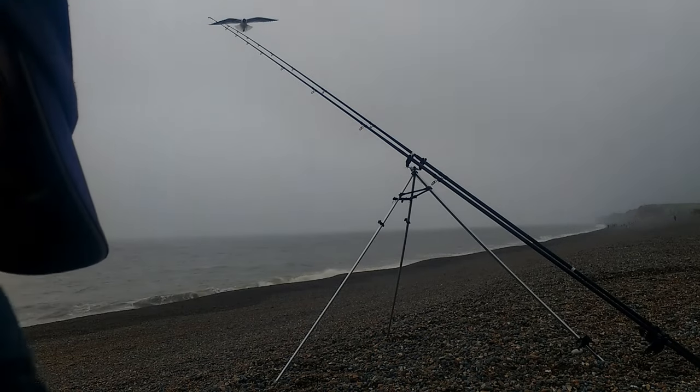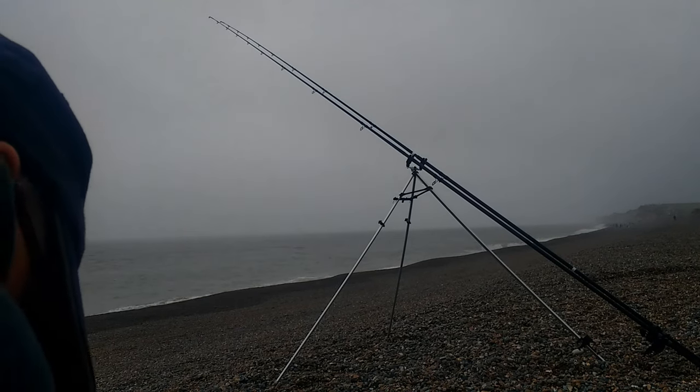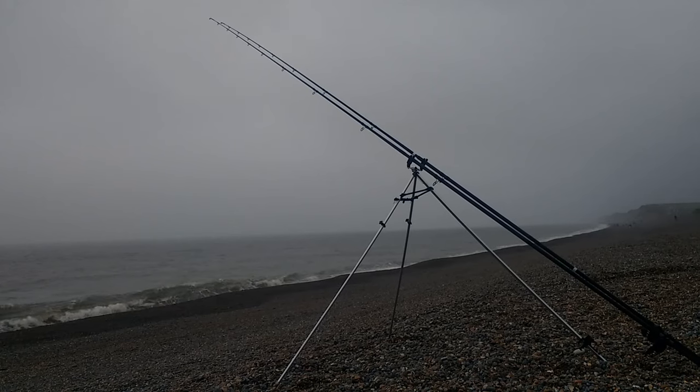Small lugworm baits, frozen blacks. Don't seem to really matter what size baits I put on. It's the same stamp of fish. Pop the hook out of that one. Into the bucket. Bit of recovery time.